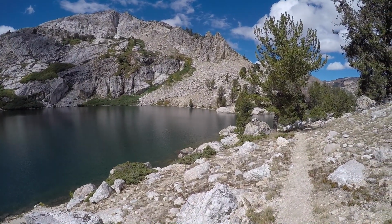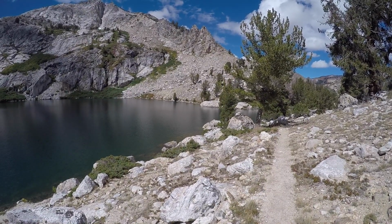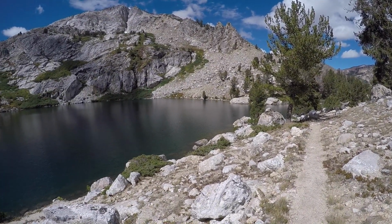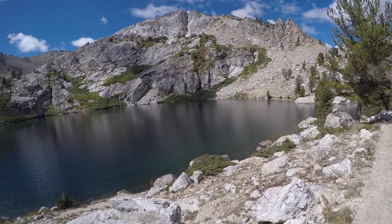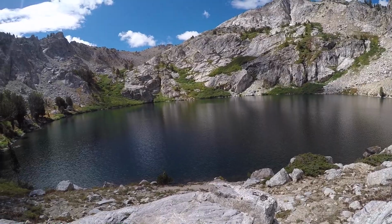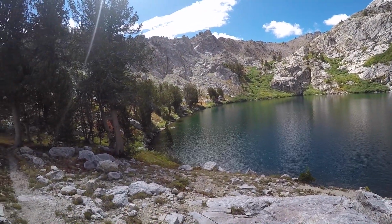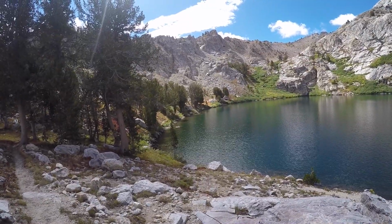I think we're gonna maybe go over to that little rock and have lunch. So beautiful, beautiful little lake. We were planning on camping here tonight, but it's only like noon. So we're gonna press on and continue further on. So we'll check in in a few.